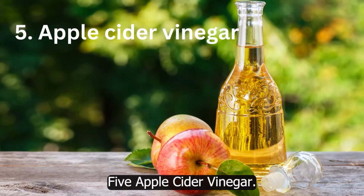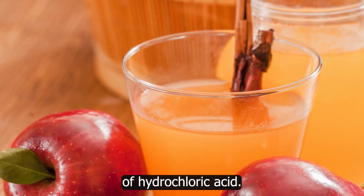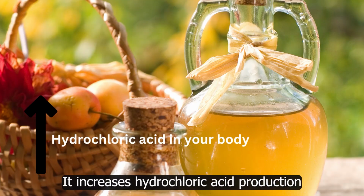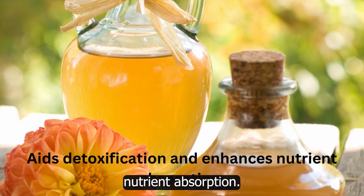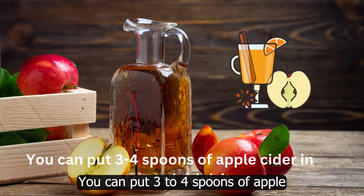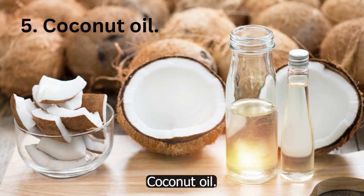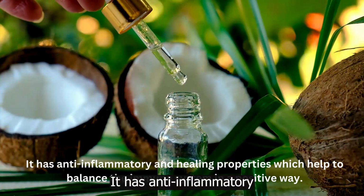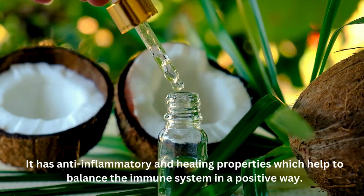5. Apple cider vinegar. It has been seen that lupus patients suffer from a deficiency of hydrochloric acid, and one way of adding it to your body is by using apple cider vinegar. It increases hydrochloric acid production in the body, aids detoxification, and enhances nutrient absorption. You can put 3 to 4 spoons of apple cider in water and drink it. 6. Coconut oil. Coconut oil is beneficial to people with lupus. It has anti-inflammatory and healing properties which help to balance the immune system in a positive way.